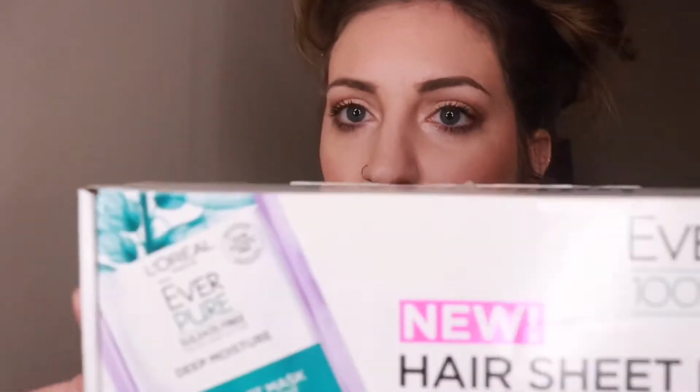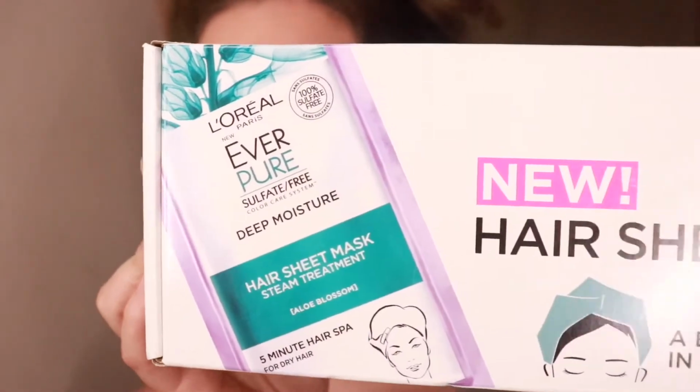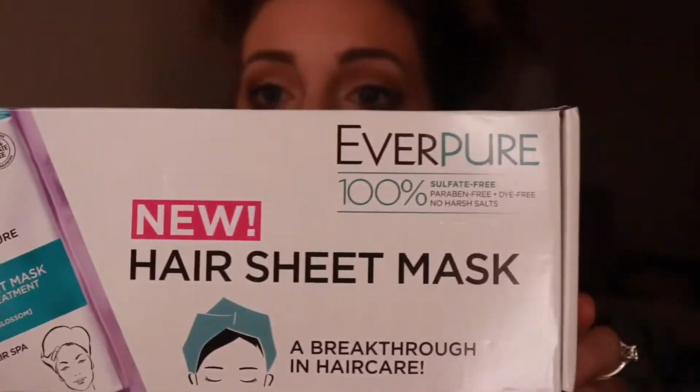But I got this one from them, the L'Oreal Pure Deep Moisture Hair Mask. I've never tried a hair mask before, but I'm really excited to try it. One of the things in the past I've noted on my videos is that they don't have tracking to figure out if your package is being prepared, if it's shipped or whatever. They now added that in the app so you can look it up and see where your package is, make sure it isn't lost or anything like that.